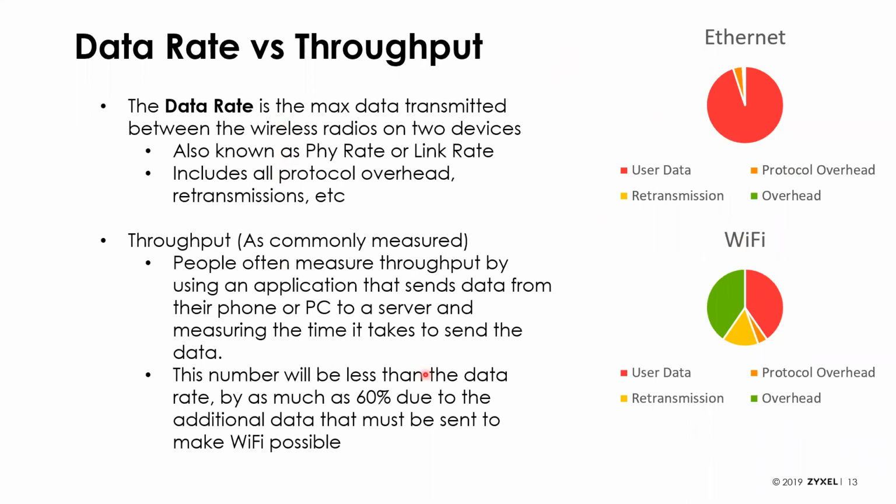You know, the problem we run into here, though, is because Wi-Fi has a lot more overhead, when people do a throughput test, they use speedtest.net or Ookla or something like that, that's not measuring all of the data being sent. It's only measuring the data you want to send. So it's downloading a file from a server or uploading a file to a server and measuring how long it takes to go. So because of that, this throughput, as it's commonly referred to, when it comes to Wi-Fi, can be as much as 60% lower than the data rate that you are actually connected at, because the data rate includes overhead.